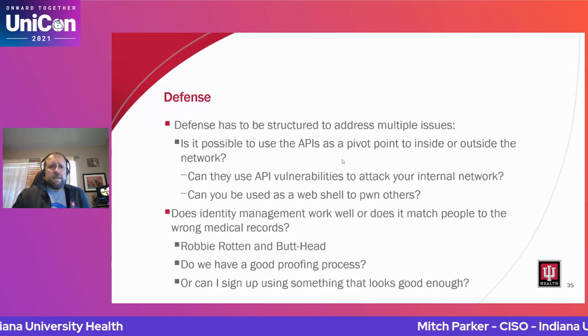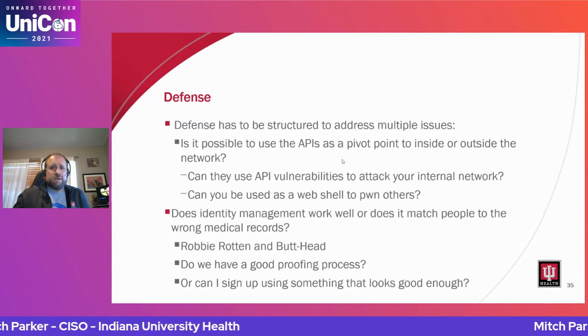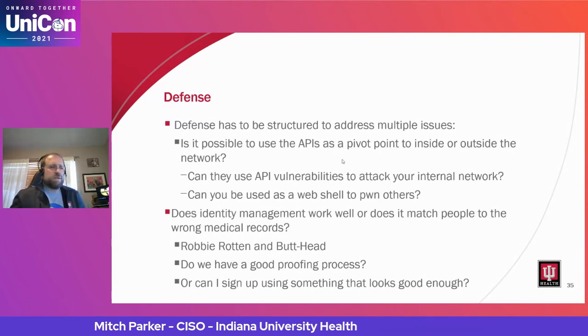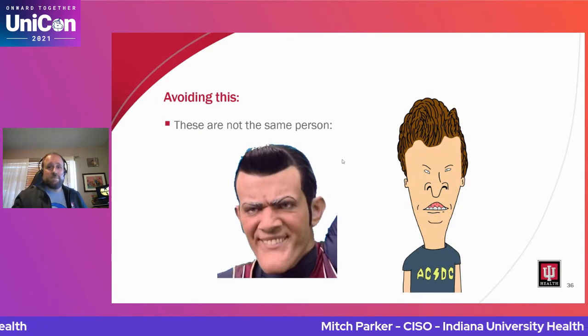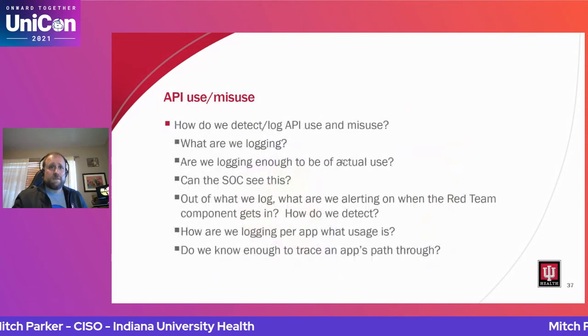And also, identity management. We don't talk too much about that. So you've got to make sure the people that are accessing the medical records are the ones that need to be. I give the example of two people that look similar, the late Robbie Rotten and Butthead. Do we have a good proofing process for it? Or can I sign up using something that looks good enough? They look similar. They're not the same person, but in some cases, they might get matched, and you have to account for that in your systems.